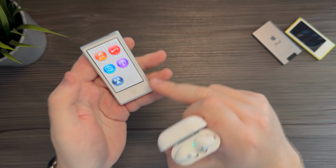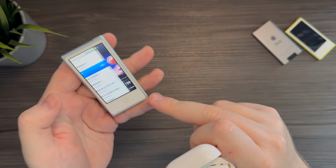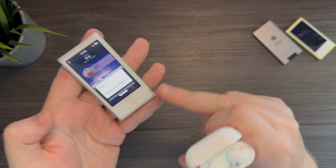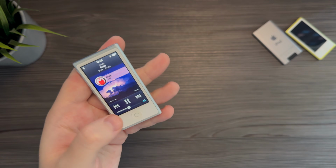And they are connected. So I can go back to the music app, songs, and I don't know, play this song, and you'll see this Bluetooth button appearing where you can select the output. And as you can see, it works perfectly.